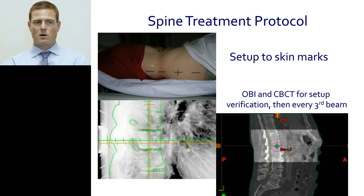As we started it, we didn't have RapidArc, didn't have flattening filter free, and didn't have Vision RT. So the initial approach was that patients were receiving nine static field IMRT treatment plans. We would set them up based on skin marks, again use OBI and cone beam CT for setup verification and fine adjusting, and then after every third beam, pause to re-image to verify continuation of positioning appropriateness.